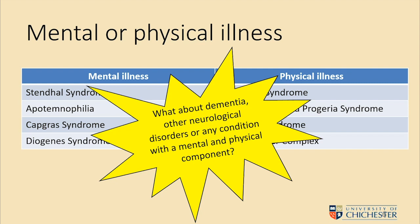Agenes syndrome is a type of liver disease, and Dandy-Walker complex is a brain disorder that affects the person's ability to move and coordinate their movement. So a little bit of a fun exercise to look at what physical and mental illness could be, and that you can't always tell just by the diagnosis. As an aside, this introduces you to some of the complexity of medical terms as well.